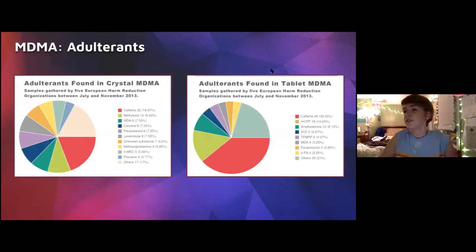A lot of the adulterants found in MDMA are just caffeine, honestly. Caffeine is really, really commonly used as an adulterant because it has that stimulating feeling and can make you feel more capable. It actually is not a traditional stimulant though.